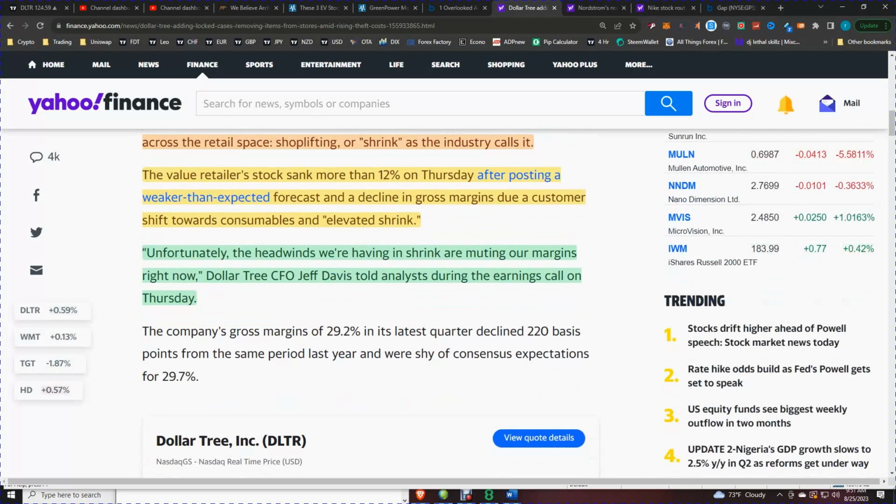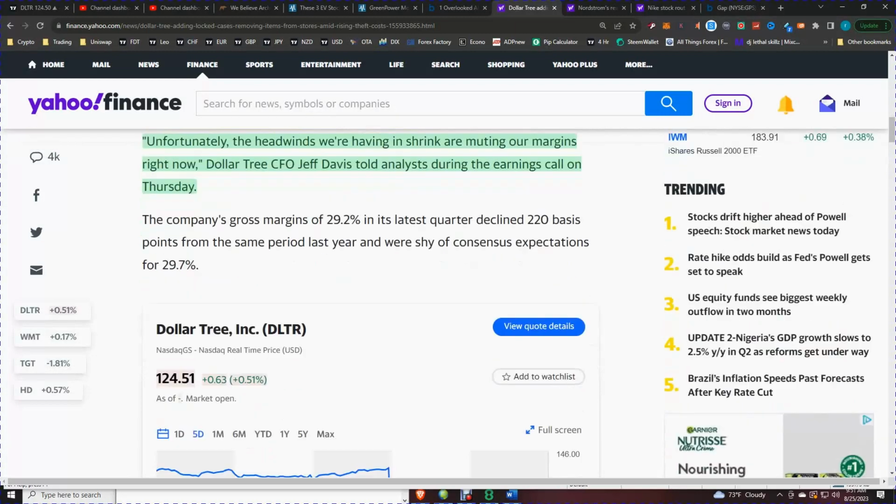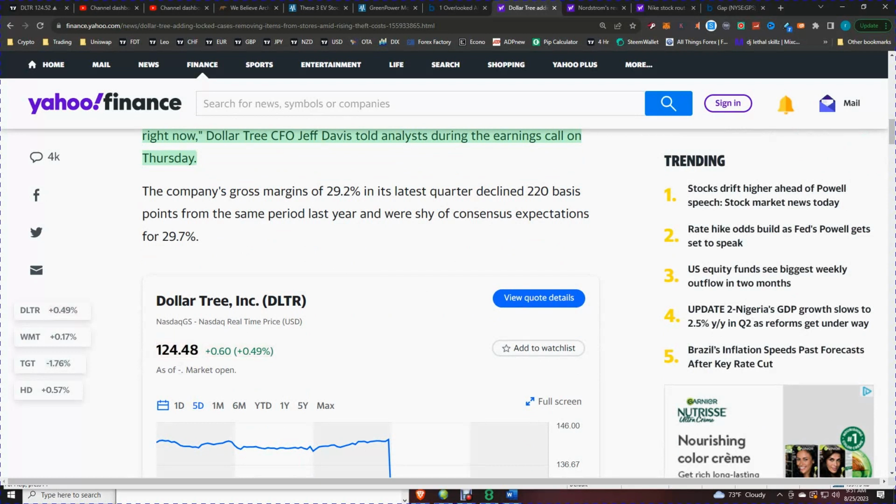"Unfortunately, the headwinds we're having in shrink are muting our margins right now," the CEO, Jeff Davis, said as he spoke to analysts on the earnings call on Thursday. So when it comes to shrinkage, it hurts margins. As an example, the company's gross margin of 29.2% in the latest quarter declined 220 basis points from the same period last year, and was shy of consensus expectations of 29.7%.